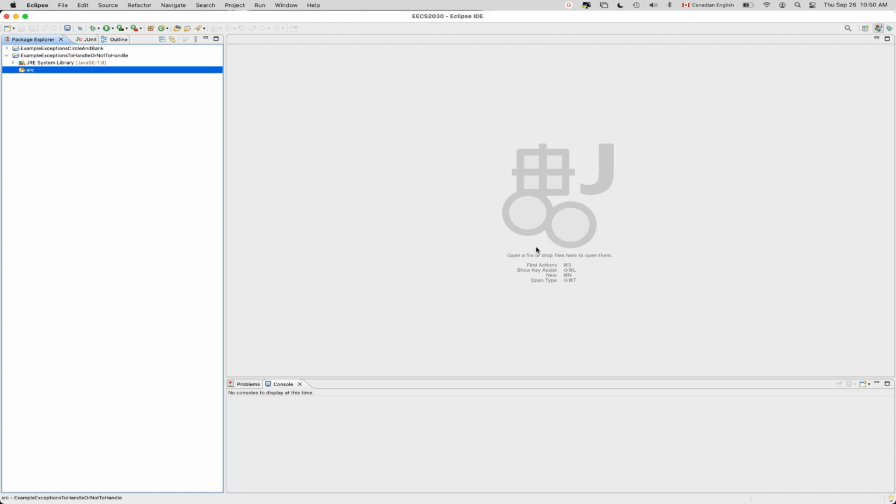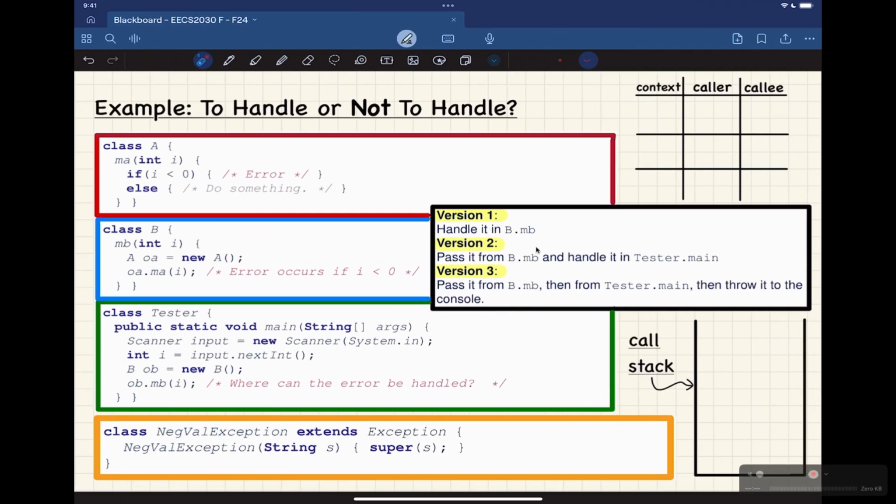So we are going to, let me just go to this one here, explain very quickly. We're going to have 3 classes together, and then we're going to see 3 different ways to handle the error. We have class A, we have class B, and we have something called tester.